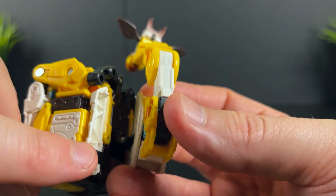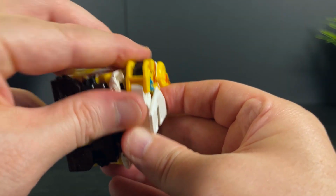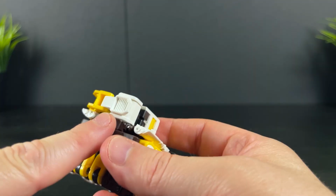So there's a notch right here. Basically it's got to connect to that tab. So you just want to make sure you have that down. And then you may need to use this hinge to get it into position, just so you can get it right up against that notch there. Get it pegged into place. That'll snap in like so.